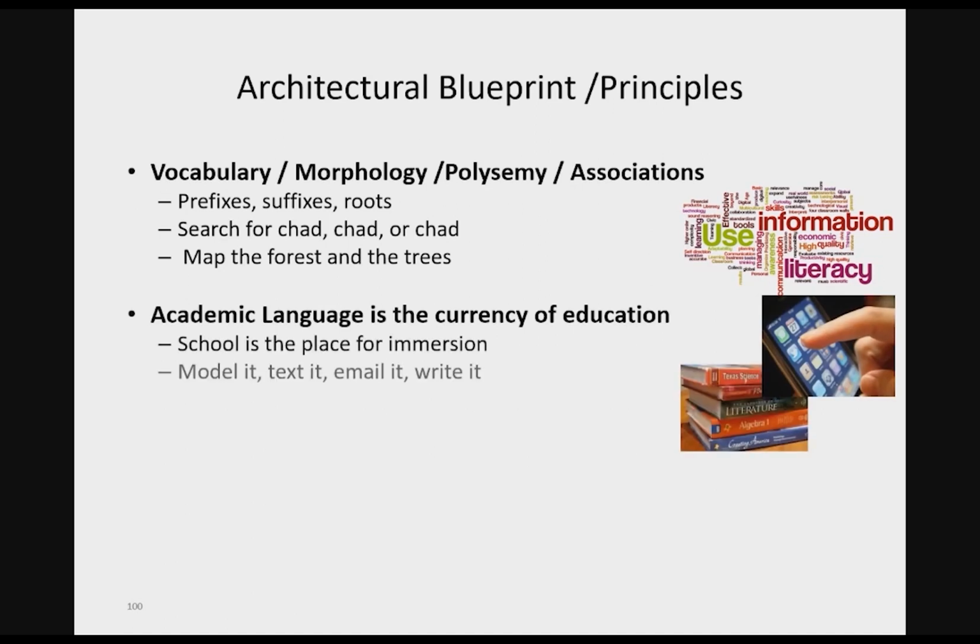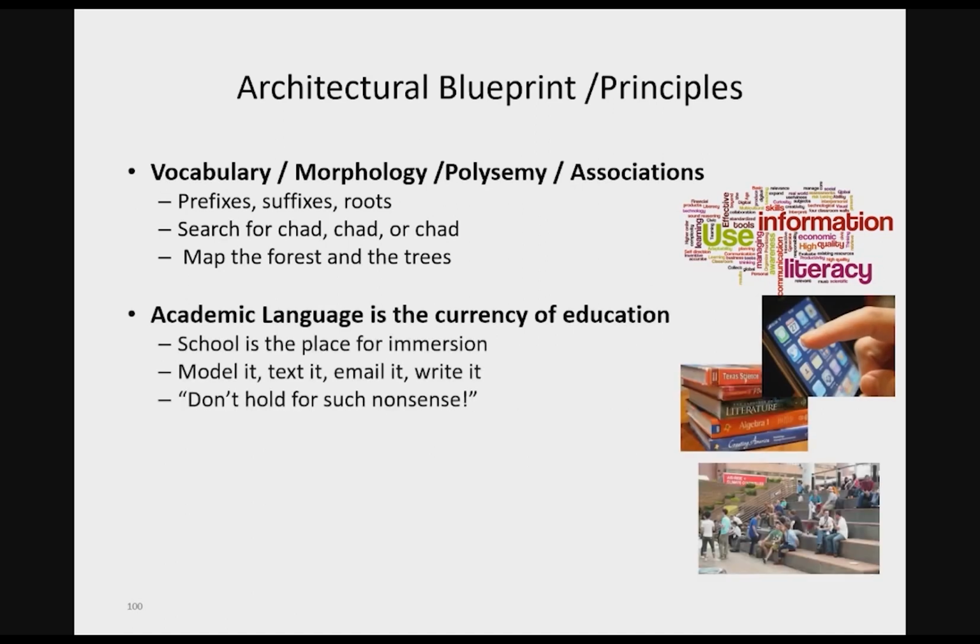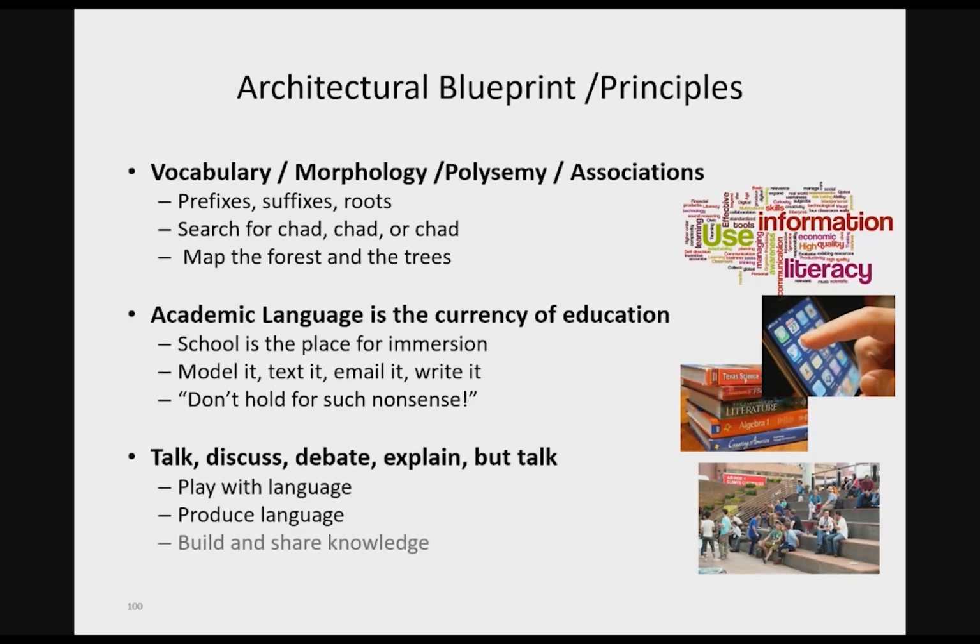Finally, academic language is the currency of education, and school is the place for immersion. It's not natural out of school. It's very natural in. Model it, text it, email it, write it. Build up their understanding of an academic language discourse. And the way to do that, and the way to do all of this as a foundational skill, is talk, discuss, debate, explain. Play with that language, produce it in classrooms, have them build it, have them share it with each other.